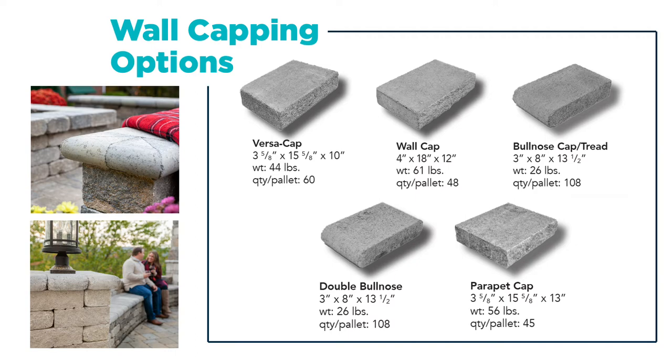The next cap we have is our rectangular wall cap. They're a little thicker. They're 4 inches tall, 18 inches wide, 12 inches deep. Now this cap will give full block coverage if that's important to the installer. And it's great for a straight wall, and it's great for any commercial walls or any of our hollow core units because they're 4 inches thick. That makes them easy to double stack for step downs that you see a lot with more commercial retaining walls.